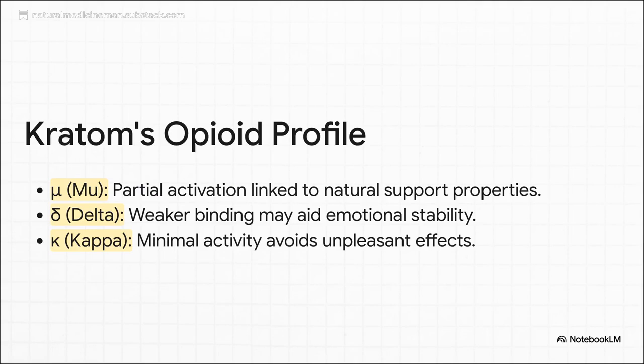And the plot thickens when you realize there are actually three main types of these receptors. So that partial activation of the mu receptors, that's linked to the feeling of support. The weaker connection at the delta receptors, that might play a role in emotional balance. But honestly, the key part here might be what doesn't happen. There's very little activity at the kappa receptors, and that's a huge deal because it helps steer clear of the really unpleasant feelings that strong kappa activation can cause.